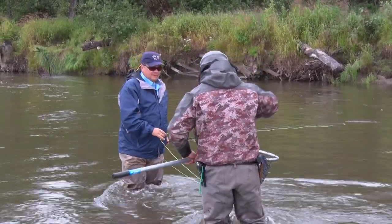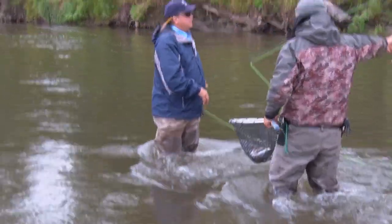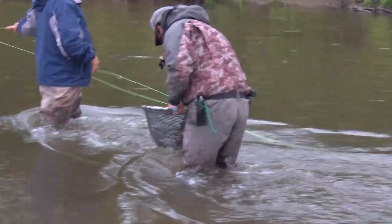There we go, another good fish, spat the hook. Okay. It's the way we like to see it.